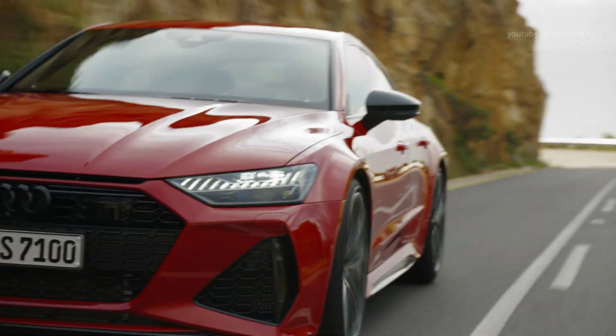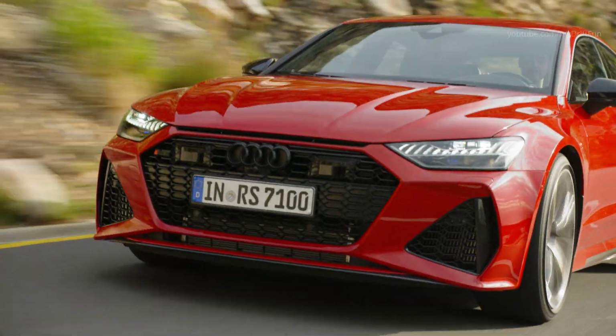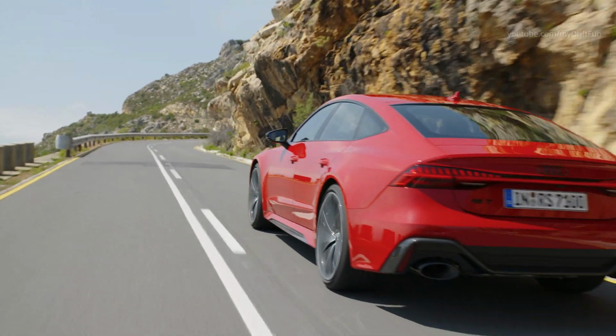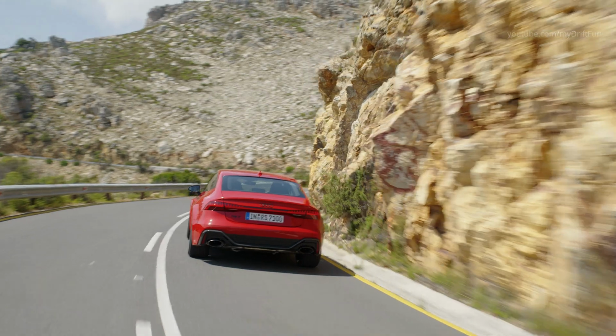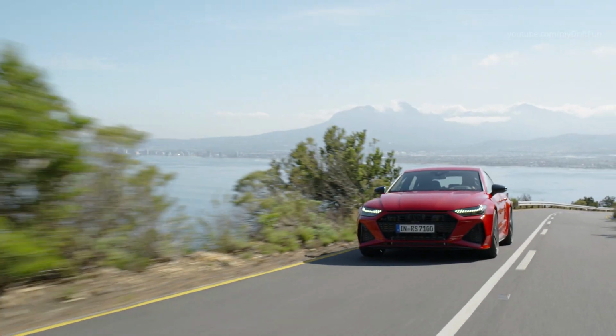The standard RS adaptive air suspension with controlled damping has been tuned specifically to suit the RS and now allows the new RS7 Sportback to reach a top speed of 305 km/h thanks to a new air spring module with a spring rate 50% higher. The Sport air suspension can be set to 3 modes and includes automatic level control.